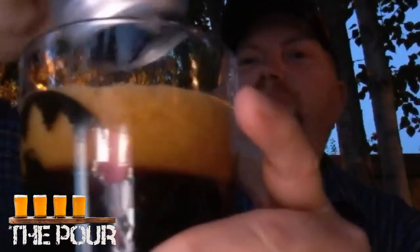I will. Kentucky Blindman Double Imperial Stout. I believe it's aged like 200 days in a barrel. This was kicked February 2017. Pouring in an official 9-9 glass. It's 11.8% ABV. If Greg had one of these, we'd be picking him up off the floor.